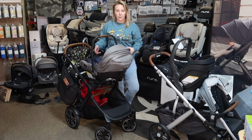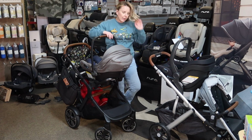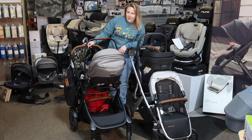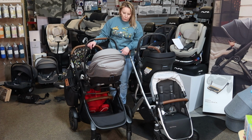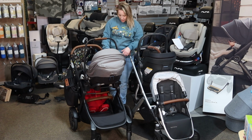If I reverse these two, if I put the heavier one on top and the baby on the bottom, it's going to be the same story. The Vista is a little bit lighter, so the Vista clocks in at 27 pounds. The Demi Next, realistically, is probably like 32 or 33 pounds, and that's with the seats on them. Without the seats on them, the frame of the Vista is 20, and I think the frame of the Demi Next is like 24, so they're pretty close.